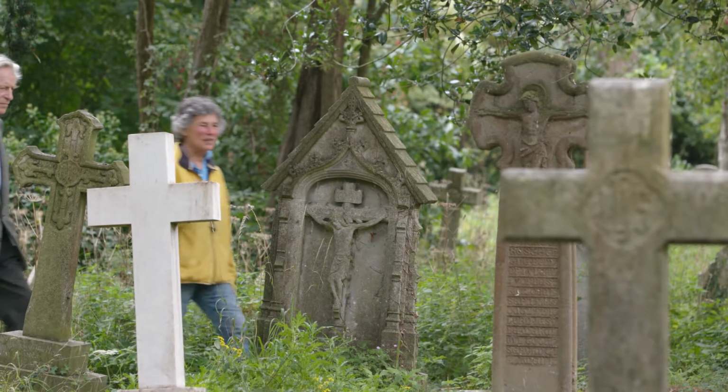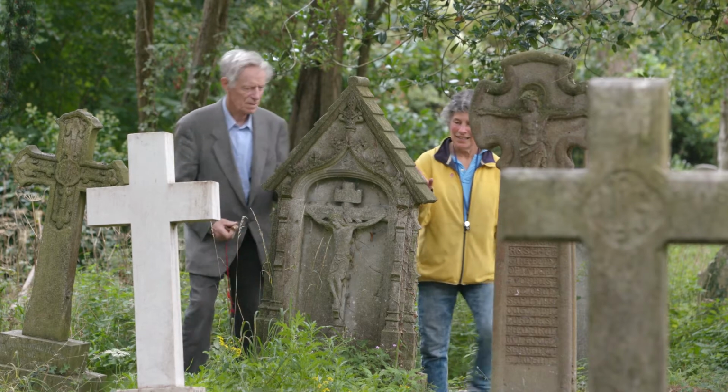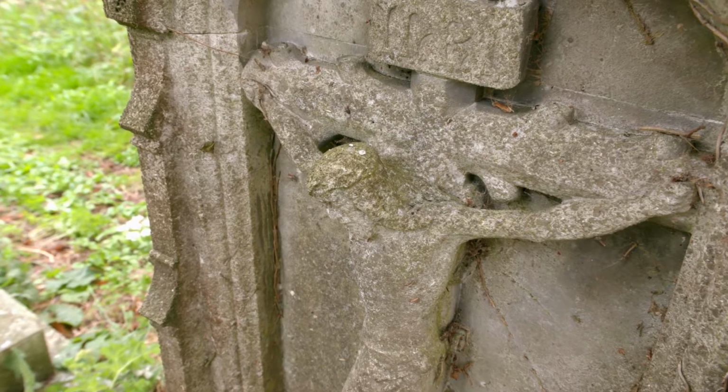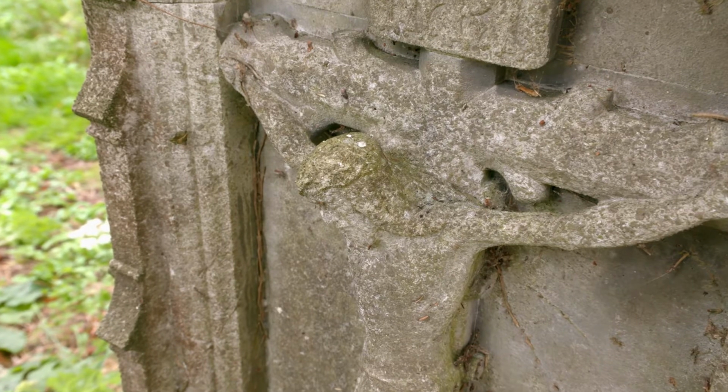Oh, but what's this? There's one that's a bit different here. This is really interesting. There are many types of limestone and lots of them are used for gravestones. This particular one is a crinoidal limestone. Probably it was deposited about 340 million years ago.